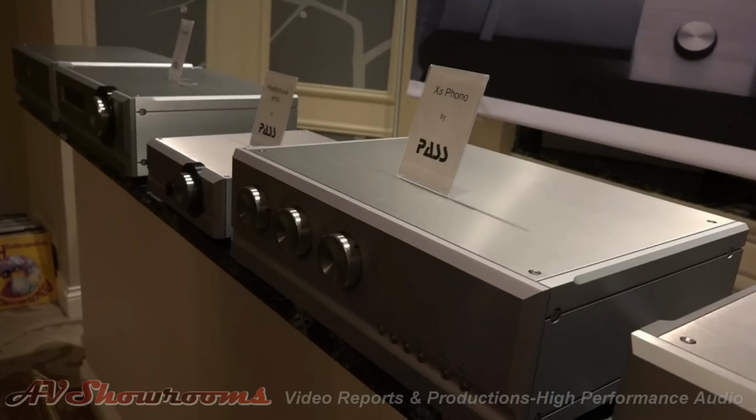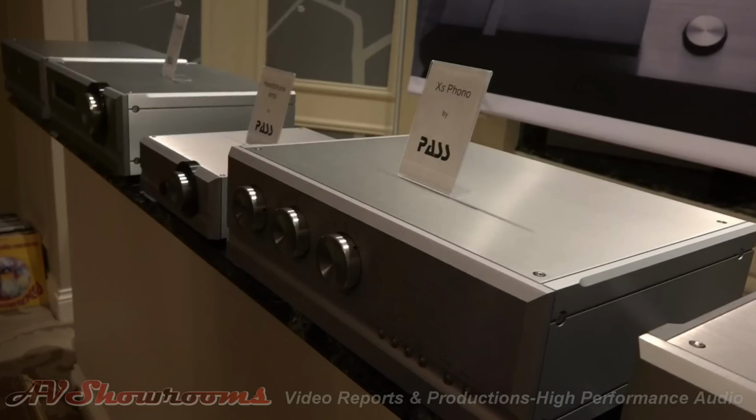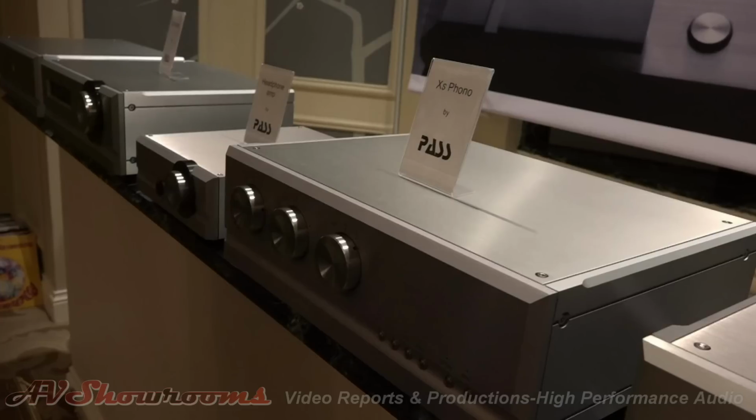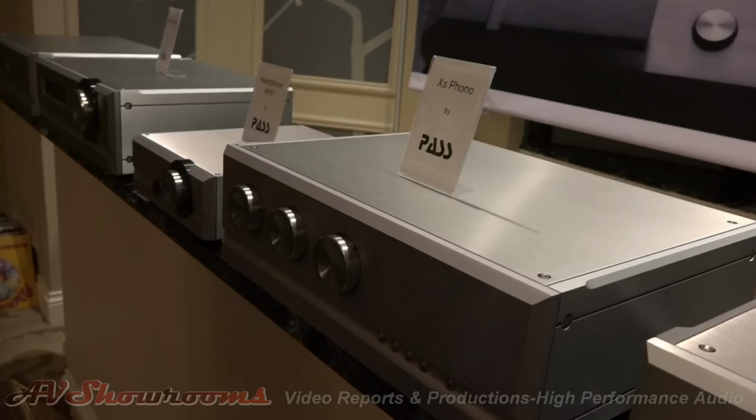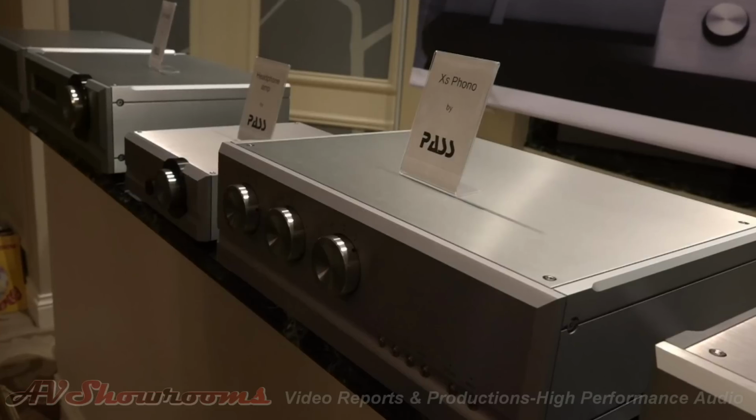Because of the sound and always because of the people. The passion of the designers. The new designs. You'll see in the Pass Labs video and interview some of the new designs they have were really exciting. The new phono stage from Pass Labs. Always meticulously designed. These guys really are professional, and I would always recommend doing business with them because of who they are and what their products are. Some of the best customer service in the business.